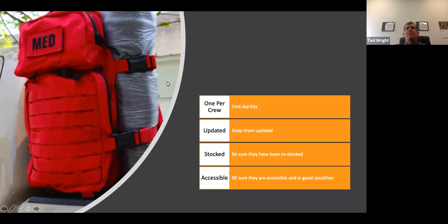First aid kits. Here's an example of a first aid kit. This is a backpack version. It is quite visible, which I think is important. It includes a blanket, an emergency blanket, if somebody's in shock or if somebody has frostbite. These can be picked up in different places, but they're an emergency backpack that's basically set up for a logging company or any other high risk outdoors occupation. So you want to have one per crew.